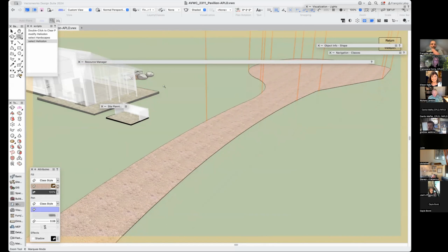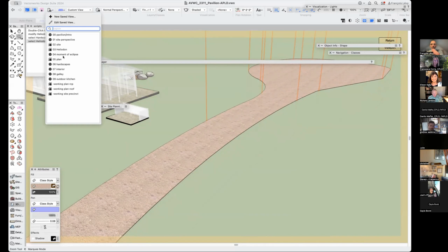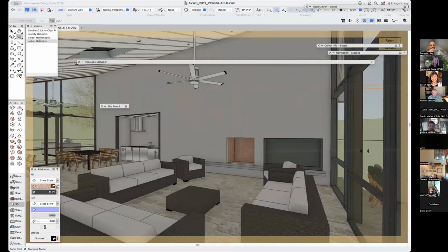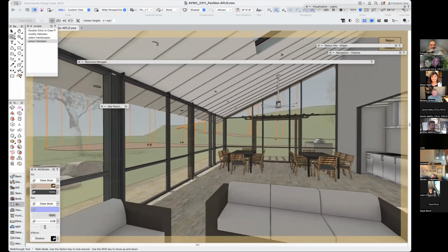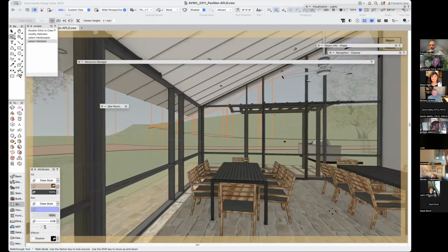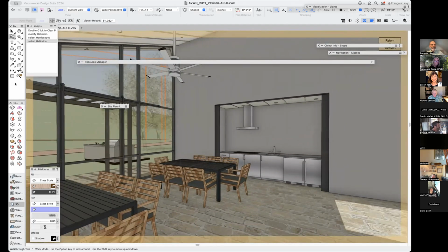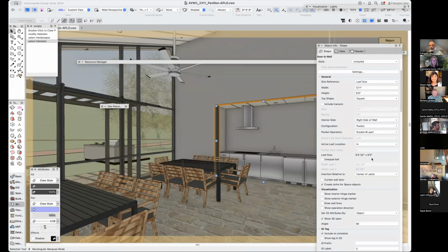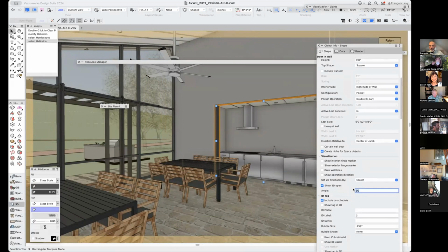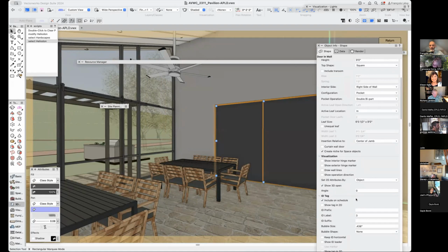Okay. Let's see. And you know, if a question occurs to you, then we can certainly go back and look at that. The other thing that we were interested in talking about today is the new 2024 cabinet tool. So here's the interior of the pavilion, obviously. And then I've got this little galley kitchen hidden by, or potentially closed behind, some pretty large pocket doors.